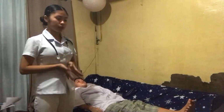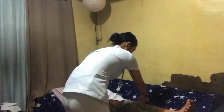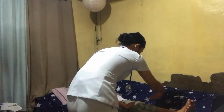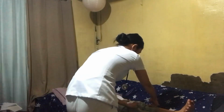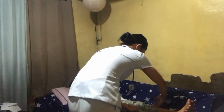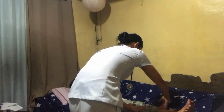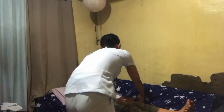Now, examining the lower extremities. Okay, ma'am. Proceeding now to your lower extremities. I see that the color is consistent throughout and the hair is evenly distributed, and your lower extremities feel warm.